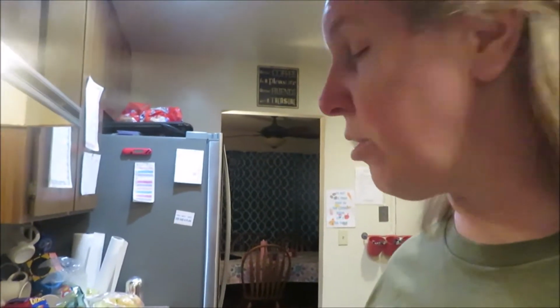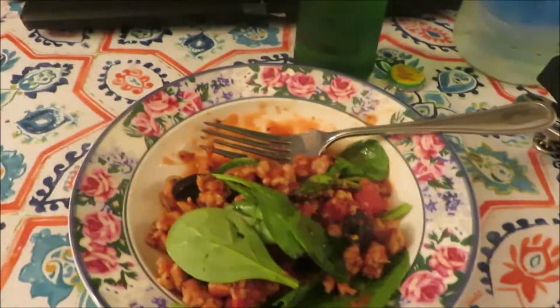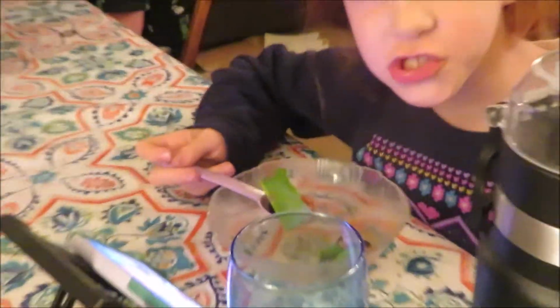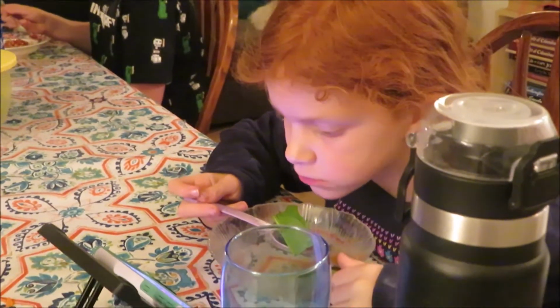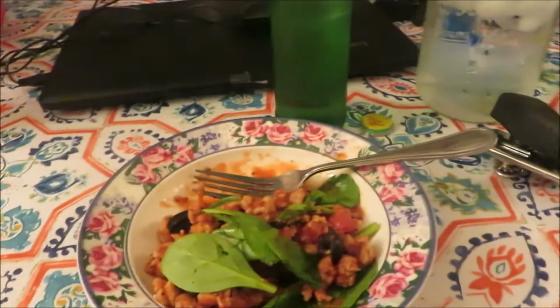So we're gonna eat, and I'll show it to you in a minute. I already started eating, and I forgot to show you. So this is basically how it looks. You put some spinach on it and it starts wilting. Amelia is done. Almost done. Should we have this again for dinner after the Whole30? Yeah. Jackson, you don't like it? These guys on this side of the table like it. The dog wants some. You want some?